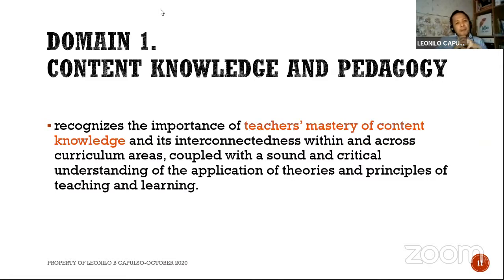Bakit kailangan ma-master ng teacher yung kanyang content? For a very simple philosophy, you cannot give what you don't have. Baka mamaya niyan, mas magaling pa yung estudyante mo sa'yo. Hindi, nagpalitan na kayo ng role. So this assures that teachers in the field are actually experts of their own craft. That is why in senior high school, teachers were actually hired based on their competency.